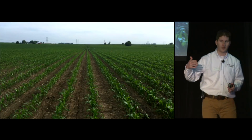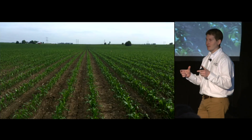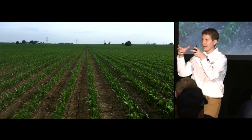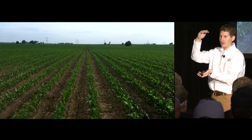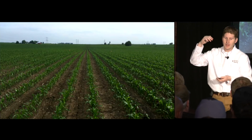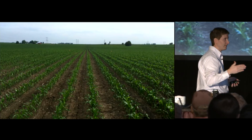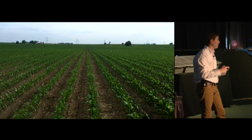So let's think about the first 6 weeks of that corn plant's life. Every day, that corn plant is making a decision. It's deciding how many kernels around am I going to hold on to, and how many kernels long am I going to hold on to. And every day that plant can have a really great day early in its life, it's one more day that it's holding on to the max yield that it's capable of delivering.